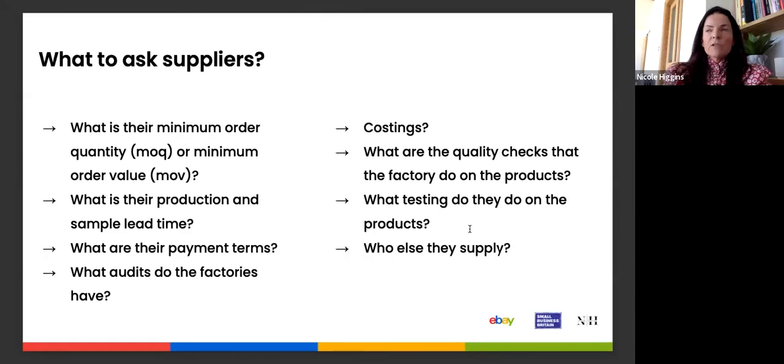And who else they supply. This gives you an idea, and sometimes they'll be able to share that with you, sometimes they won't. It gives you an idea of where they're pitched from a product point of view and also from a pricing point of view. If you want to create a brand that's more like a Whistles price point, and they supply Gucci, Balmain, Marc Jacobs, it's probably not the right fit for you, because they're just an expensive supplier using more expensive raw materials, maybe a higher skilled workforce. So it just helps give you an idea of where they are pitched.